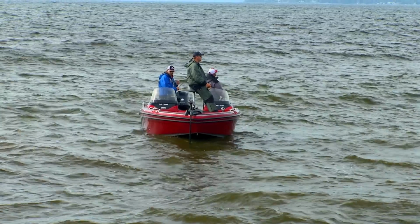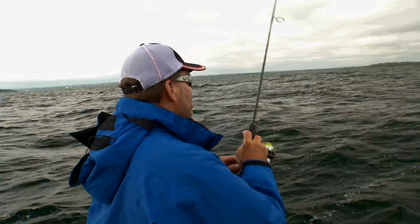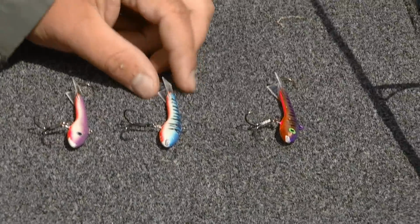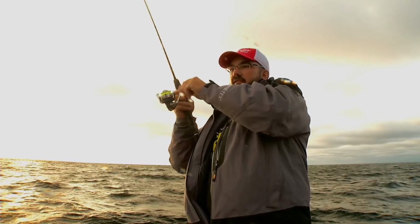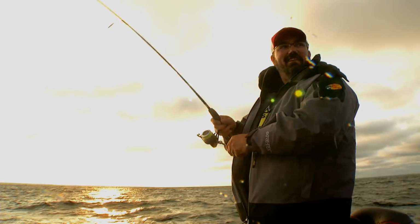Adding shorter hops to their usual walk-the-dog cadence in cases where they felt something a little different in terms of an initial bite, and paring down to just a few select colors to further refine the presentation has all but sewn up Keith's, Eric's, and Jake's search and destroy method for shivering these midsummer Thunder Bay walleyes on Lake Huron.